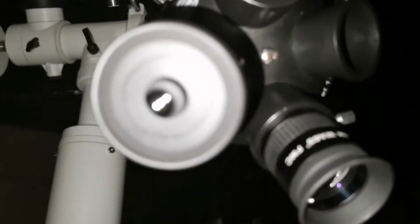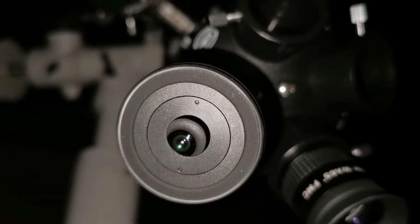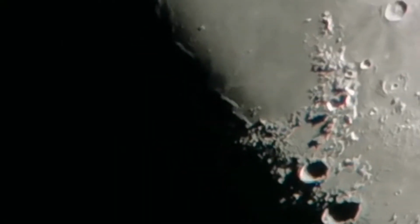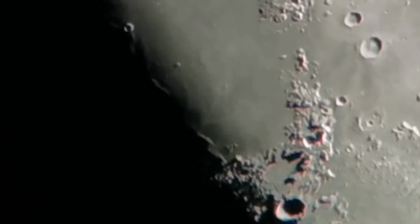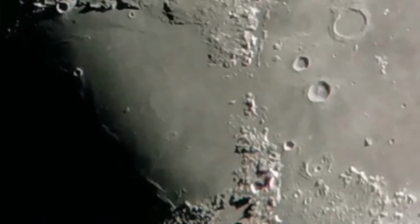Amazing. For the first time, I had so many eyepieces. I never saw this. This is sharp. This is the best eyepiece. The video is not as sharp as the visual view, but yet you can get the idea. It was really visible clearly. Hadley Rille, the craters around it.